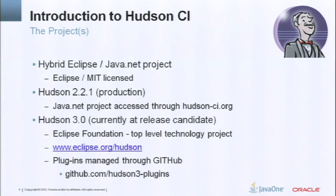At Eclipse itself, we're a top-level project under their technology area. Some folks have been a little bit confused this week, and they say, well, if you're in Eclipse, do I have to download the IDE to get Hudson? No. The Eclipse Foundation is an open source environment with all of the facilities, but that doesn't mean that we're bundled with Eclipse, the IDE. You can download and use the WAR file as you always have, or the other distributables. So no real difference there.